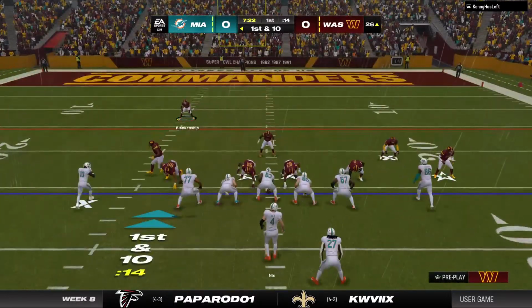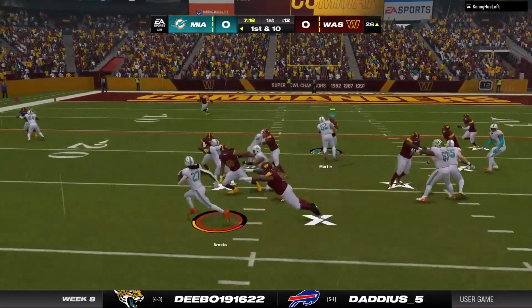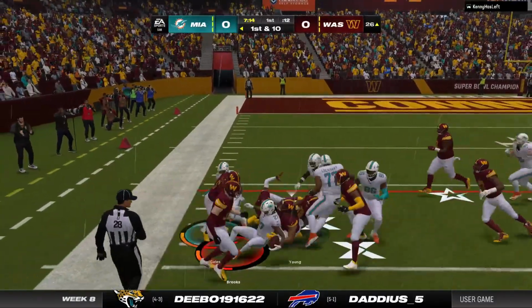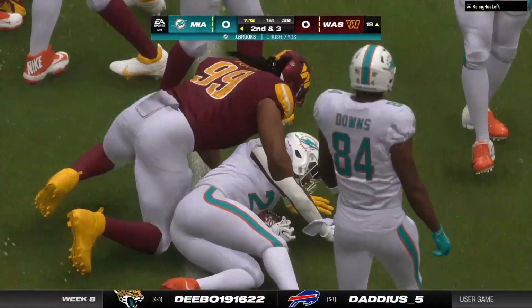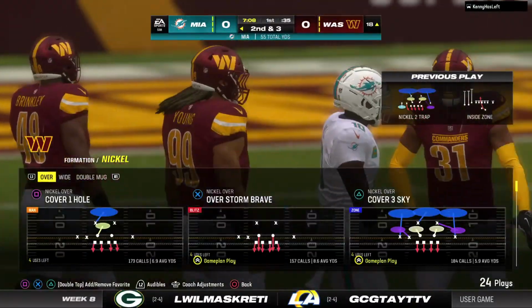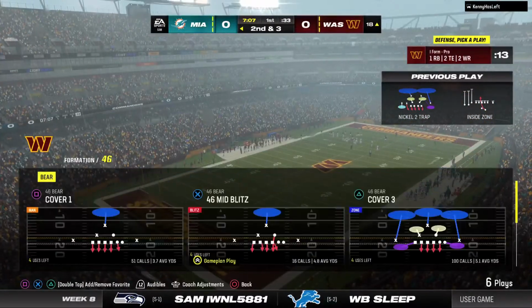I mean, the very first snap of the ball game, normally you're thinking, let's get our quarterback comfortable and get him into the flow of the game, but not here. They come out attacking from the outset, and it pays off with a big run. And he'll get it down inside the 20 to the 18-yard line. 7 yards on the pickup there, and it'll leave him with a 2nd and 3.